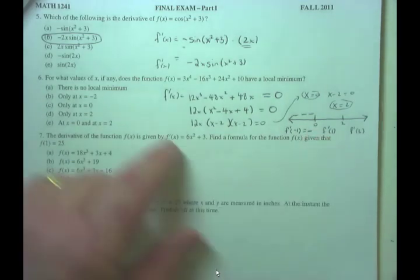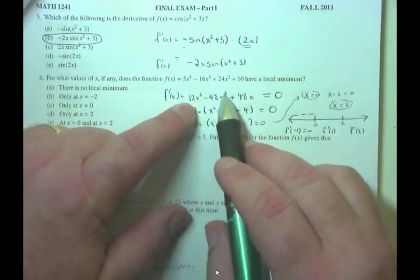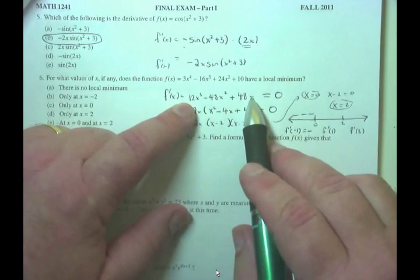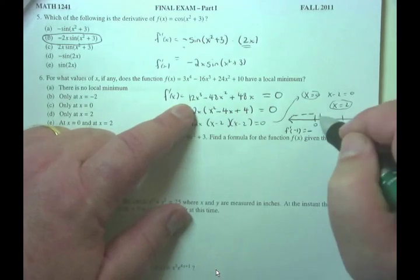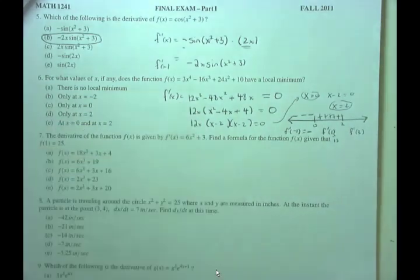Next guy. Pick 1. Plugging in 1, I get 12. Plug in 1 here, I get 1, which makes it negative 48. Plug in 1 here, I get 48. What's negative 48 plus 48? 0 plus 12 makes it 12. That's easy to calculate. I don't care what the number is. It's positive.